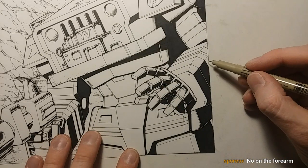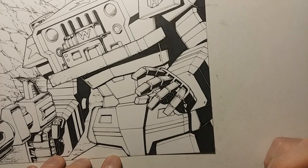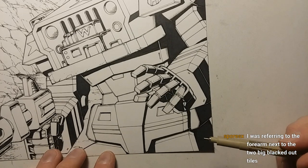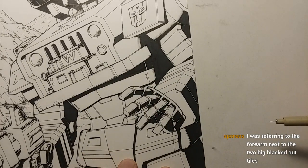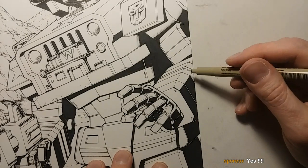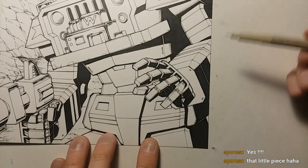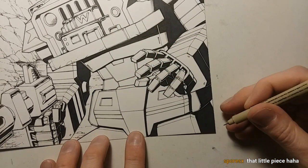On the forearm. Oh, you're talking about this right here? Under the forearm next to the big blackout tiles. Oh, I see. Yeah. So this is a dark green and these are yellow. So I'm leaving that. Again, if that's colored, I kind of want to see that yellow coming through here, even though it's not a lit area.